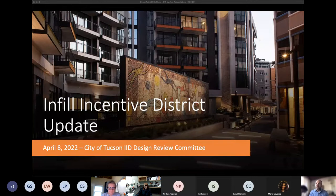So thank you so much for joining and having me here today. The infill incentive district, as many of you may know, is a zoning overlay, essentially, that runs mostly downtown, but also runs up north to Grant Road along Stone and Oracle, as well as down south. It hits a little bit of the west side Mercado area, but also down to really the border with South Tucson. And we looked at this about 3 years ago. And when we did so, they put a sunset date on it.